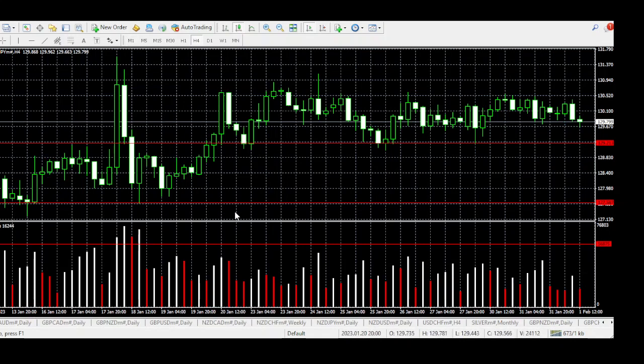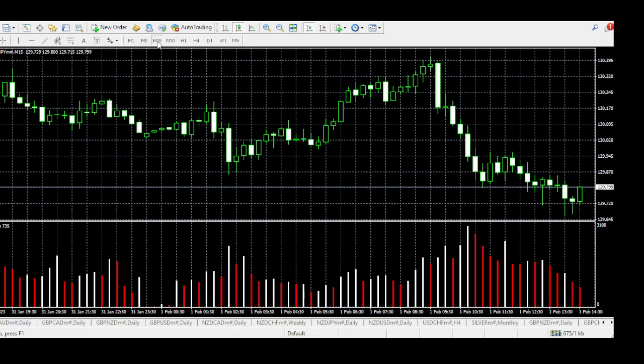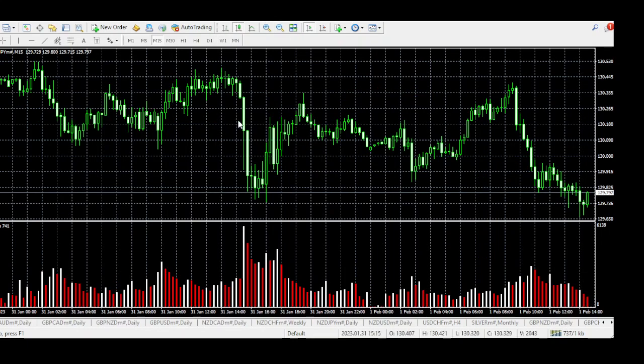Even we could go into the 15 minutes. Let us move to the 15 minutes and see the volume. This is the 15-minute high volume. So the market won't come down. I don't think that it will come down. It is a high probability to buy, and we can even put the stop loss under here.